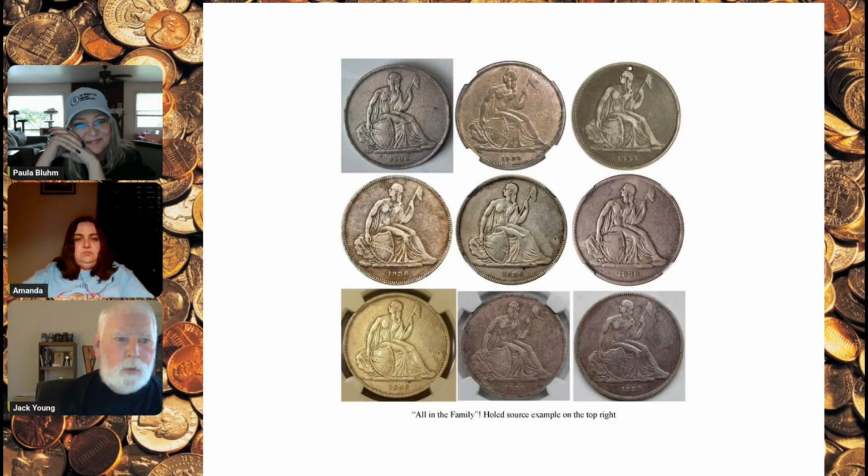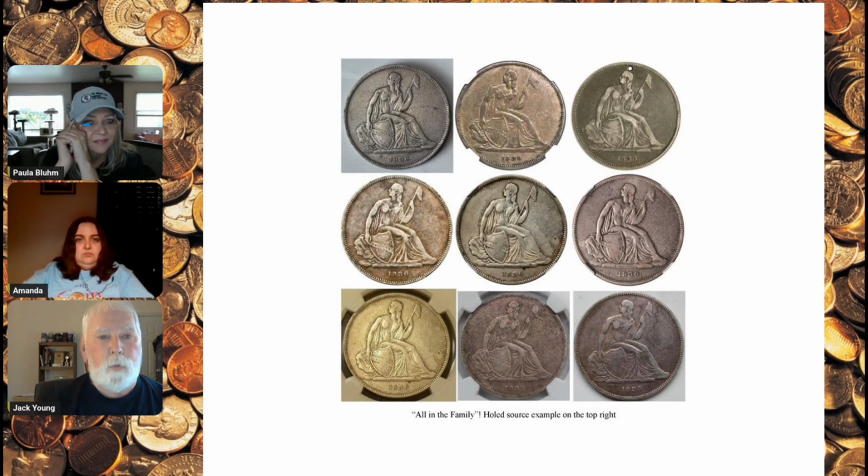Sometimes I talk about All in the Family. Well, here's the family. This is just a collage of a number of the examples, all different. Unfortunately, every one of them has ended up or was in a TPG holder as genuine. The two on the left and middle were both in a major auction house. The one in the middle on the right is actually the repaired source coin, and just above it on the right with the hole is the holed genuine coin. And the one on the left was the one from China that's now in a TPG holder as well.